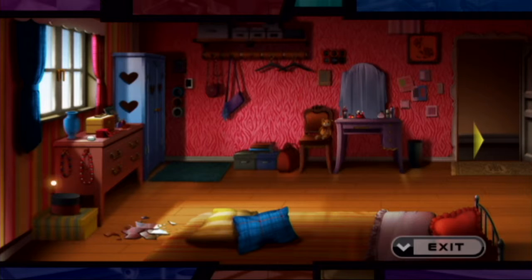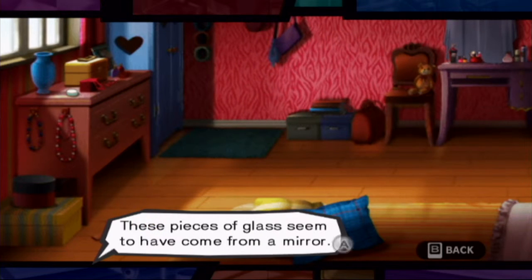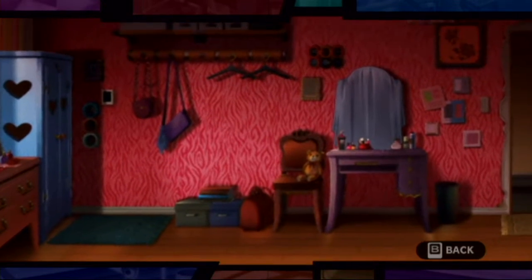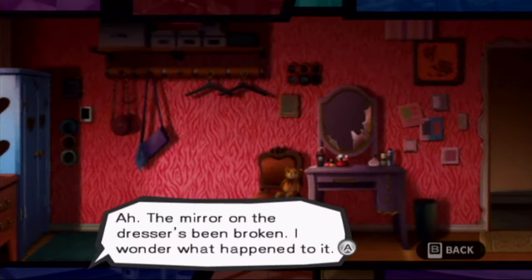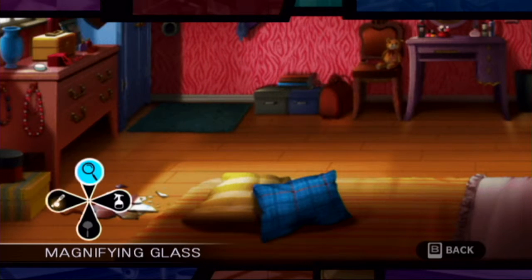Alright, let's investigate. We have a broken something down. These pieces of glass seem to have come from a mirror. Let's see. I was wondering why that mirror was covered up. The mirror on the dresser's been broken. I wonder what happened to it. And why is the glass over there?